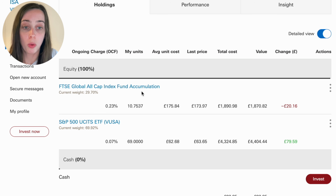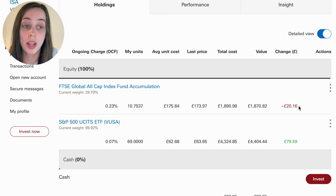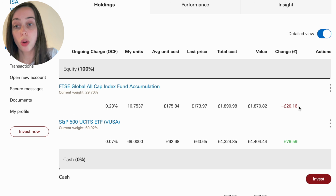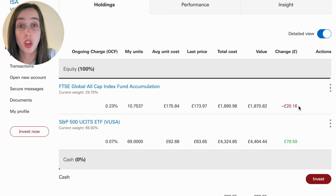So FTSE Global All Cap. Last month, I was down by £44.53. This month, I'm still down, but I'm down by £20.16. So over the last month, since I filmed the last update video to now, this position has been doing a little bit better for me. To be honest with you, I don't check this account unless I'm filming a video. So this always kind of comes as a little bit of a surprise for me too.